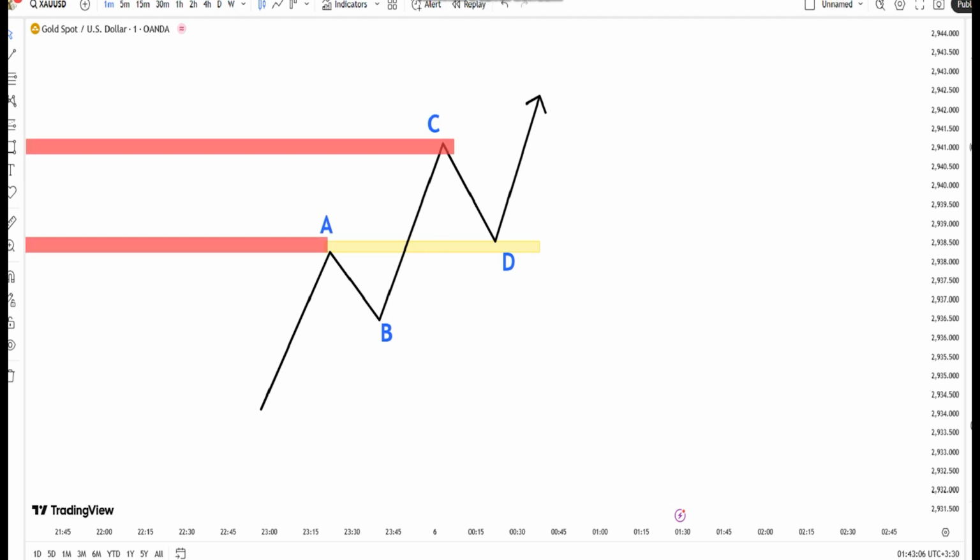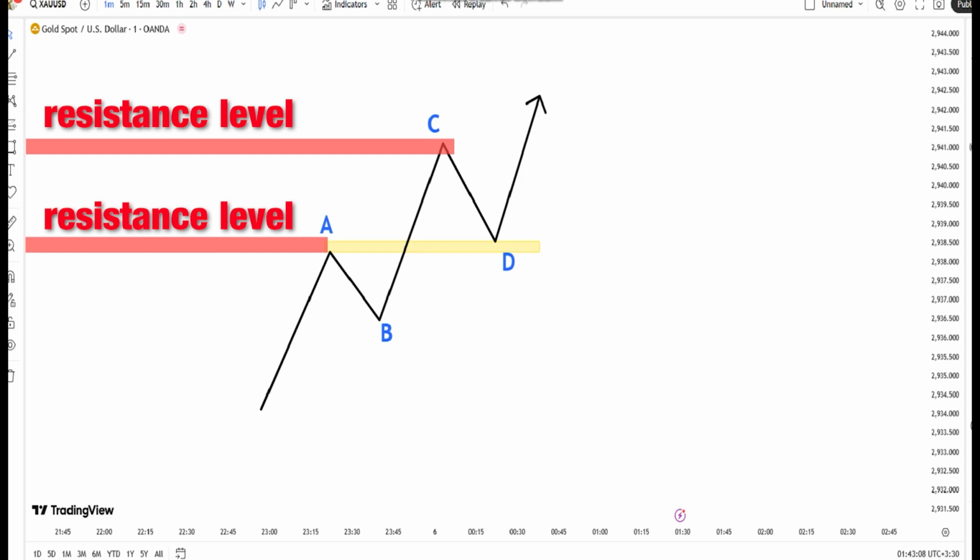4. The starting points of corrections A and C shouldn't be major reaction levels. For instance, where correction C begins shouldn't be a key resistance level, because if it is, that resistance will increase selling pressure, and that'll seriously lower the strategy's win rate. So pay close attention to this tip.